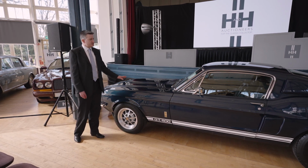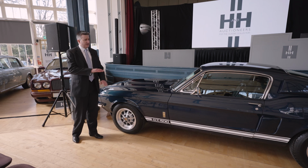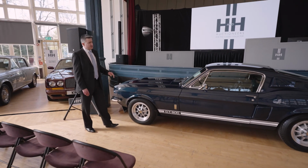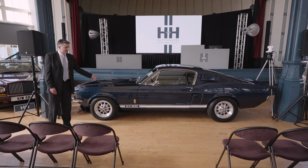It's been in dry storage the last couple of years. We have had it running and driving, needs a tune, but it is a great thing. Massive history file with it. Very, very cool. And actually at 130 to 160, very, very competitively guided. So in terms of a blue chip car here, that certainly counts.